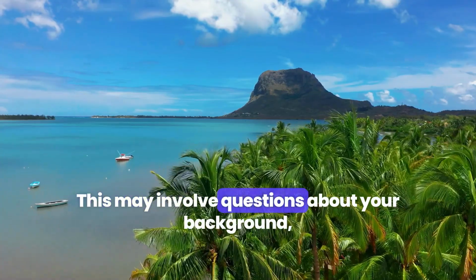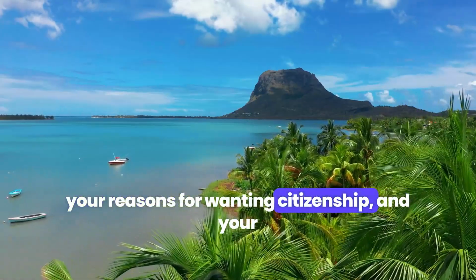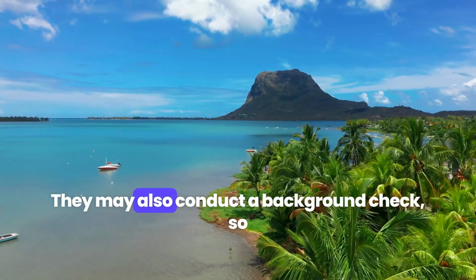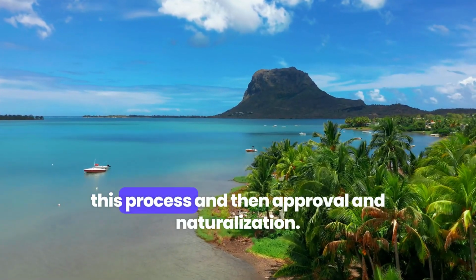This may involve questions about your background, your reasons for wanting citizenship, and your plans for living in the Dominican Republic. They may also conduct a background check, so it's crucial to be honest and forthcoming during this process.